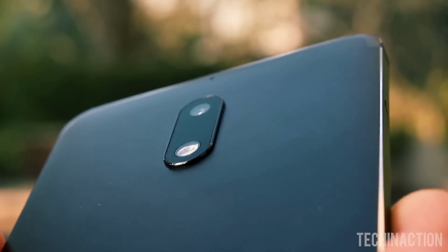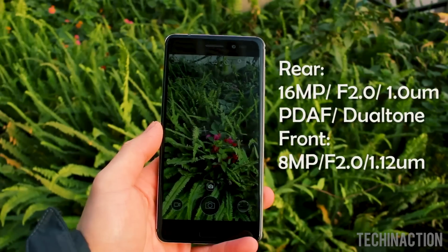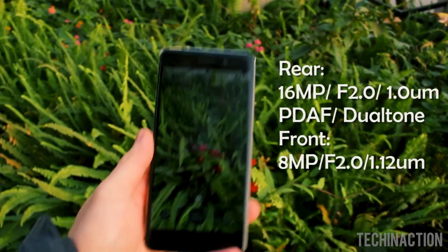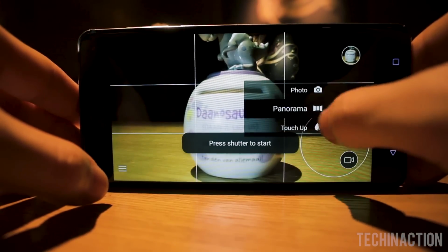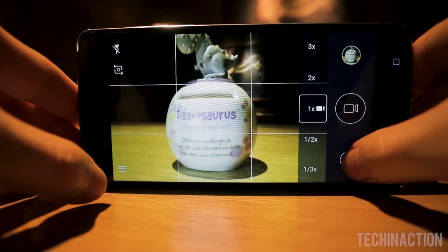When we compare the camera on both of these devices, on paper it looks like Nokia is the clear winner with a 16 megapixel rear camera and the 8 megapixel front. But when you actually use both of these cameras, you won't take much time in deciding which one's better. The camera on the Nokia 6 is in no way bad or even average. It has a decent camera that captures detailed photos and natural colors, and the 1080p videos that it captures are also quite sharp but have a little bit of smoothing at the edges.